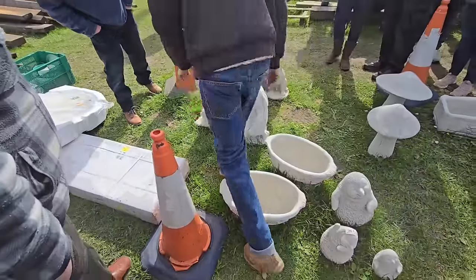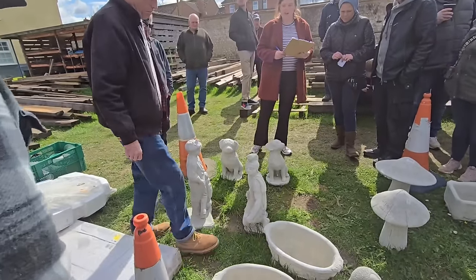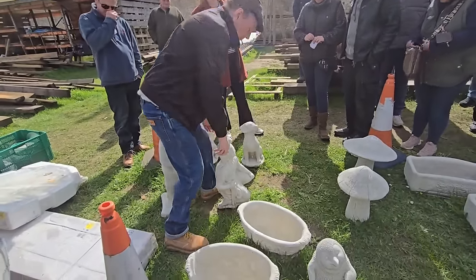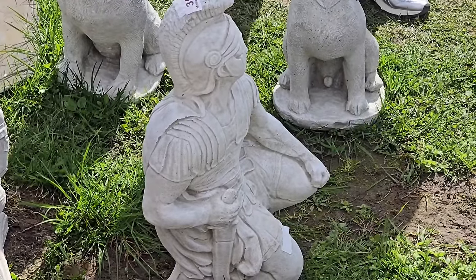Big man, the golfer just down here. Lot number 357 at £20. £20 on bid anywhere on that one at £20. We're moving on, next up, 358, the Roman Gladiator. Here we go, at £20 on the Roman Gladiator. He'll look nice in your garden somewhere. Who's a fighter at £20? At £20 anywhere for it.